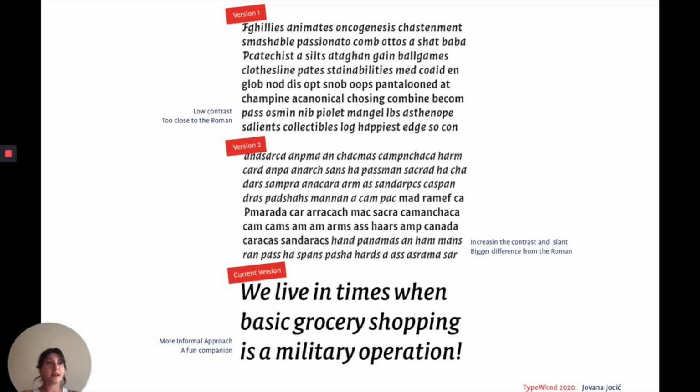When I was starting out with the Roman, I didn't really know what the proportions of the italic should be like. So what I did is I would slant my Roman in InDesign, and I would also squeeze it a little bit, and then I would just type it next to the Roman and compare what kind of texture and color these two would provide together. So I had quite a lot of versions of my italic while I was working on it.